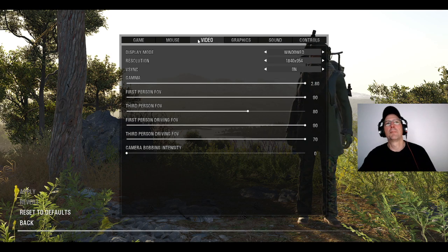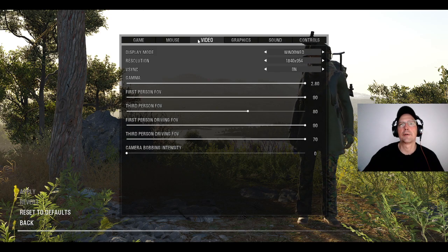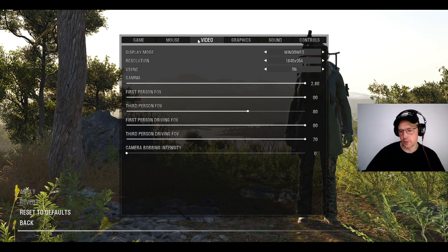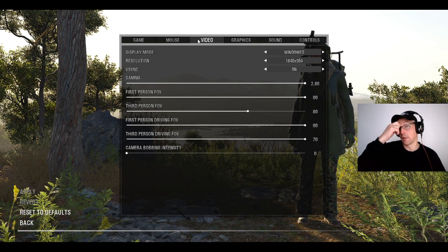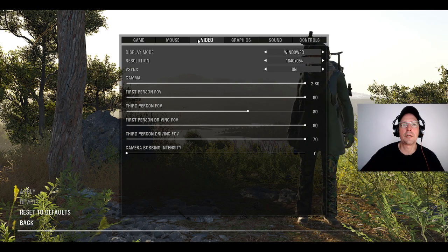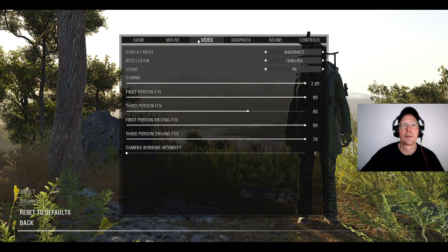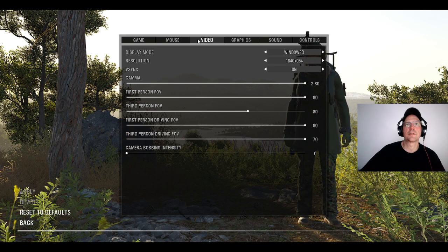Video, I'm playing windowed. I'm playing on a flat screen TV, not a real monitor, and that resolution is 1840 by 954. It's a custom size. VSync is on. I don't remember everything about VSync, but when I studied it, I wanted it on. Gamma's 2.8. First person FOV is 90. Third person FOV is 80. First person driving is 90, and third person driving is 70. Camera bobbing intensity is set to 0.